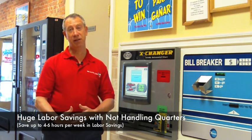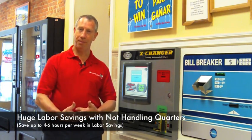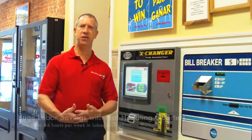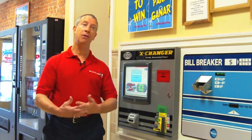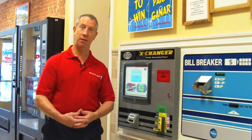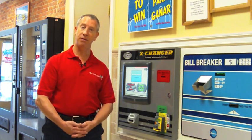There are labor savings where we don't have to deal with quarters anymore. There are no money boxes in the store, so we don't have to collect each machine 2 or 3 times a week. We don't have a bill changer that we have to worry about, and we don't have to worry about either depositing quarters or buying quarters from the bank.